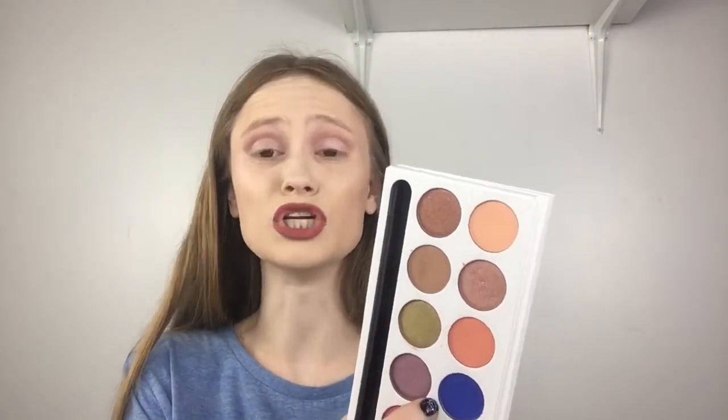Especially this blue. I have never in my life had a palette that was so dry until I bought this palette. Let's build it up a little bit, maybe a little more. There we go. Now we're getting somewhere. Three times. Had to get that. Yeah, that blue shade was awful, horrible.